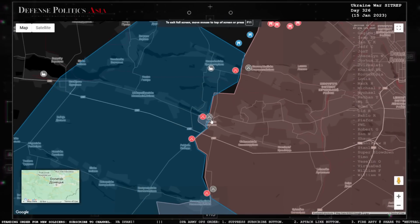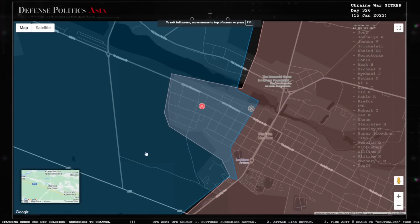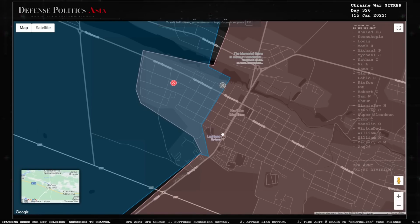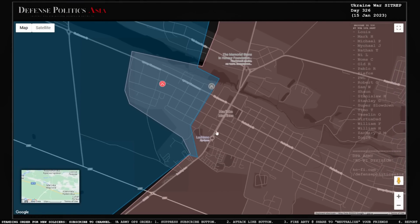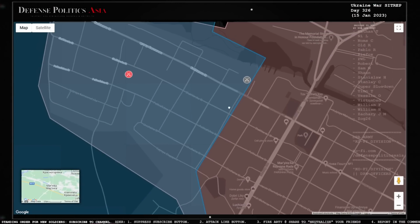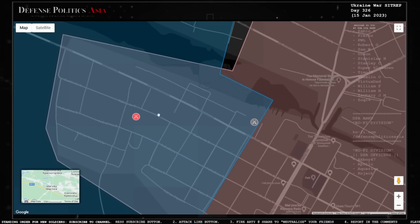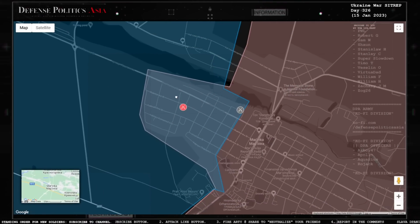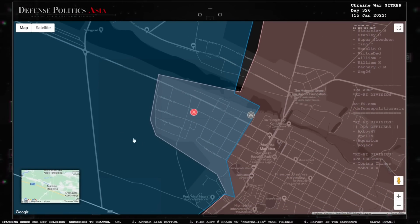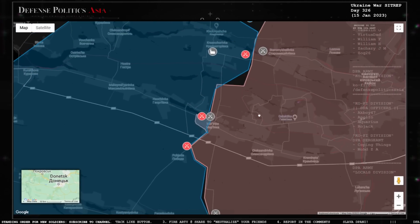So far, we still do not have any clear updates as to what's happening at the front. The last time I saw Rybar describe this region here, they said that they're fighting around the center. However, we have a lot of information from different sources saying that the Russians have captured most of it, with the Ukrainians holding only the most western outskirts of Marinka. So we have no idea what is actually happening over here.